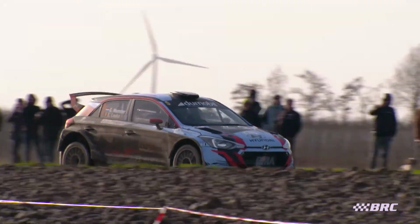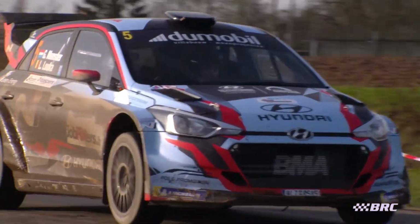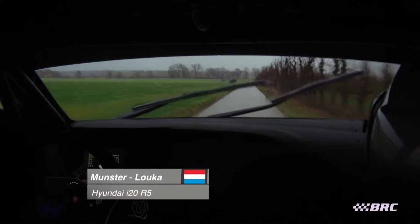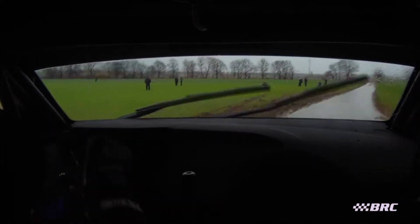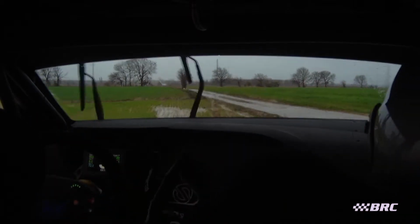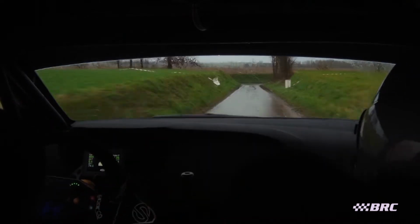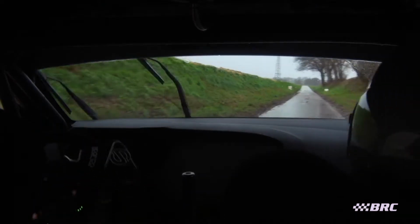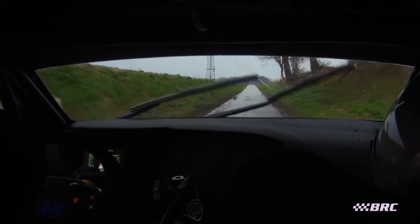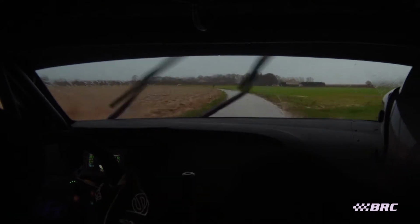Gregoire Munster up to 5th now, getting to grips with the Hyundai pretty quickly. Except for this moment, and those amateur photographers are not really in the safest of places. So Munster up to 5th now.